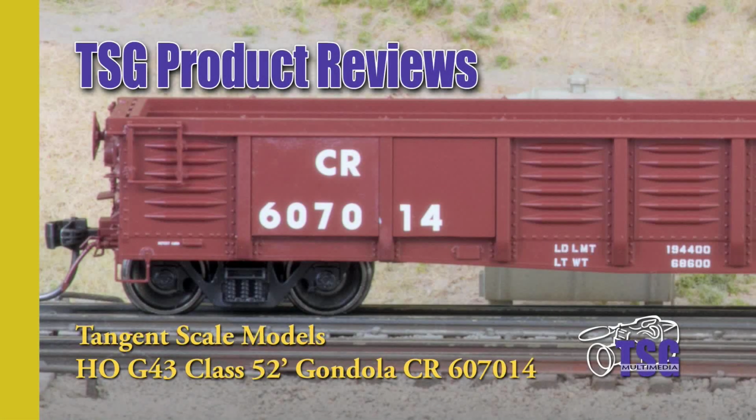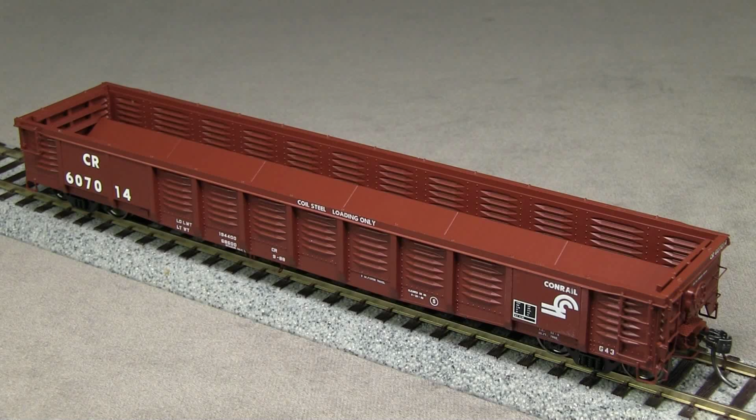Today I'm reviewing an HO scale G43 class 52-foot gondola from Tangent Scale Models. This represents a Conrail car equipped with a coil steel loading only rack. The model does not include a coil steel load. This car has a stencil date of 1988, so it would be appropriate for any era after that. This model has an MSRP of $38.95.